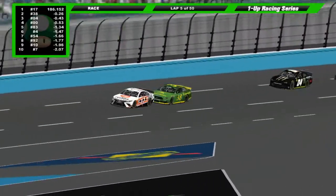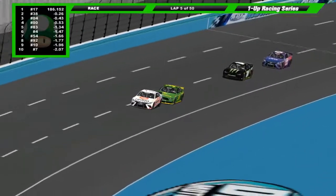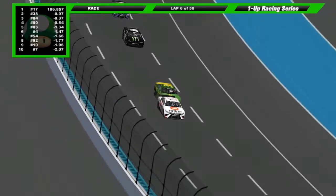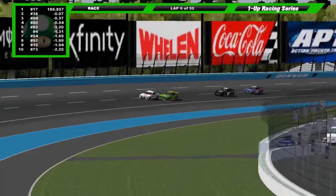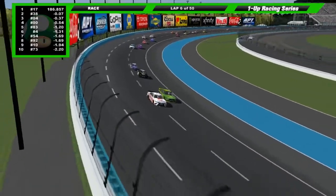The reason I pointed out the 4 and the 83 was this track we talked about the last time I was in the booth. We were with Vegas, and this track's kind of a little bit like Vegas, so I think there's more to race here than at Vegas. But it's another track where you need to have good aero and good horsepower.